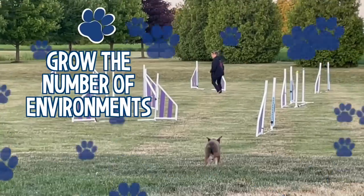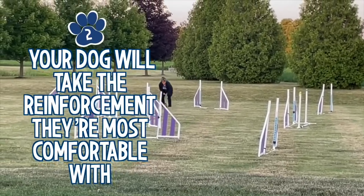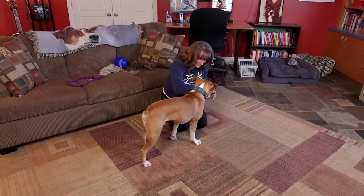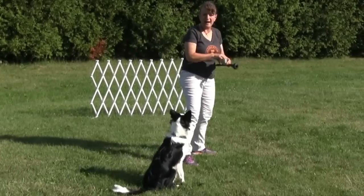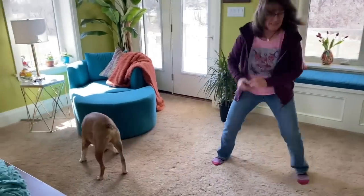Next, you're going to grow the number of environments your dog will take the reinforcement they're most comfortable with. So yeah, he'll take it in the kitchen, the living room, all the rooms of the house, in the backyard and in the front yard, but nowhere else. Okay, let's grow that. Front yard, front walkway, front back into the front yard, back into the backyard. Just grow by playing games that the dog likes, engaging them. So saying, holding the bag, saying search, tossing it on the ground, that adds value because you're adding motion. So we need to grow that reinforcement and grow the environments that they'll take the reinforcement.